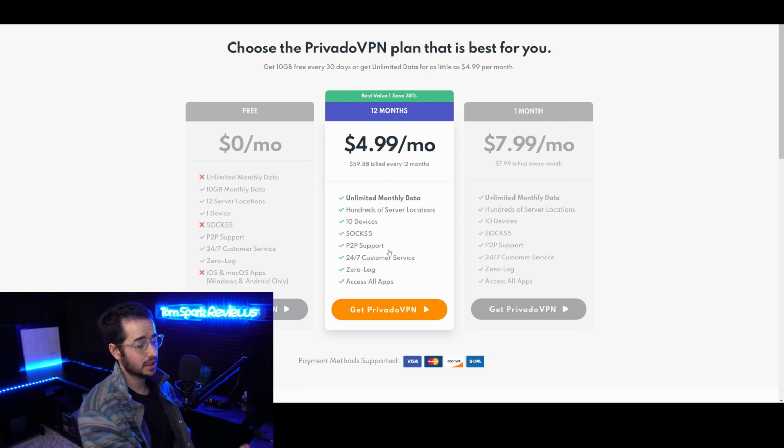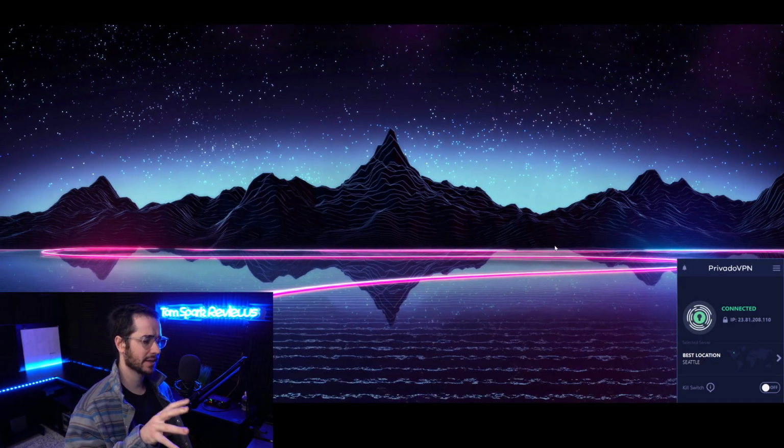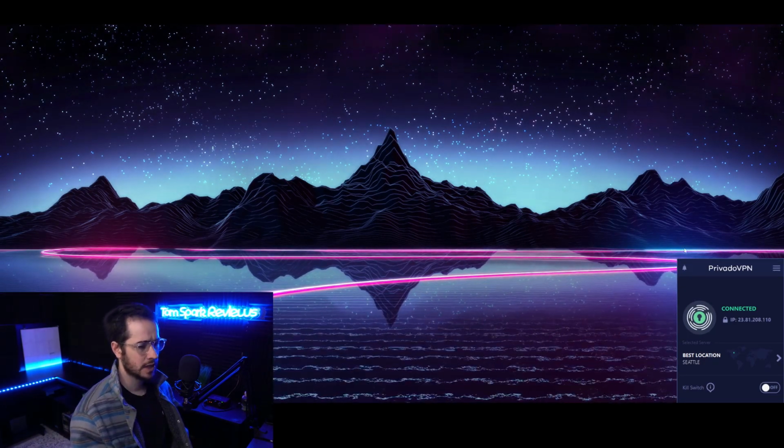Take, for example, Proton. It's $10 a month, which is more expensive, and $100 a year. So I do think this is a better value proposition than something like Proton VPN. And you get more simultaneous devices as well, and a SOCKS proxy, which Proton does not include, so that's really nice to see. Let's go ahead and check out the application though and see what it has to offer for the price.